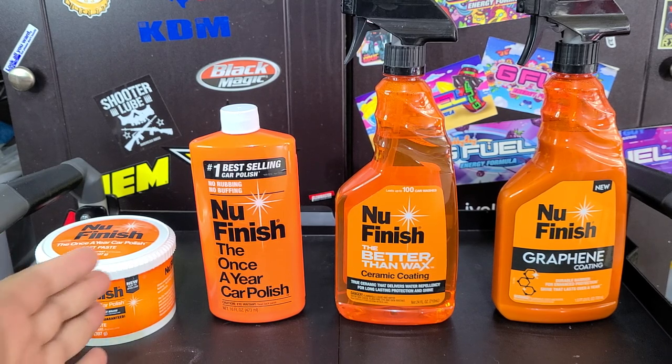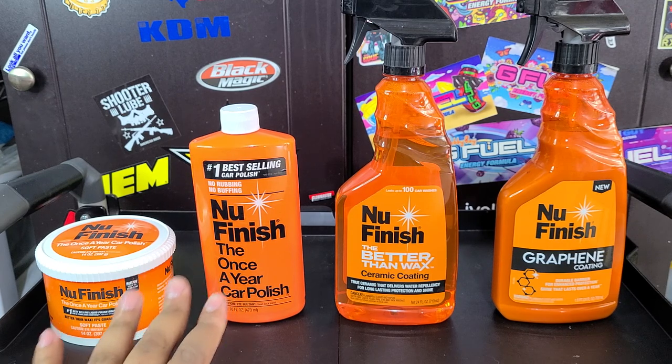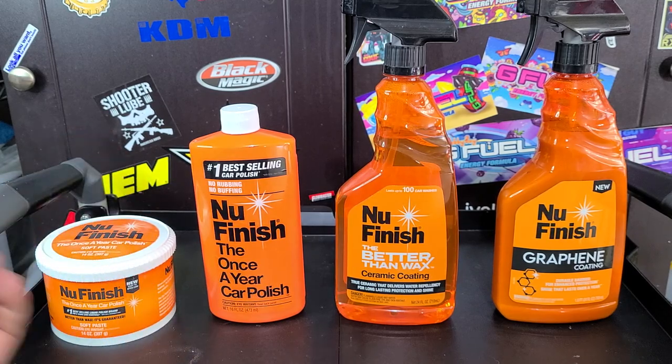Now, it says polish on it. They mean polish in the way that, like, polish makes things shiny. This isn't an abrasive polish, so for those of you who think this might, like, remove scratches and stuff, it doesn't do that. There's no abrasives in it. It just makes the car shiny. That's what they mean by polish.